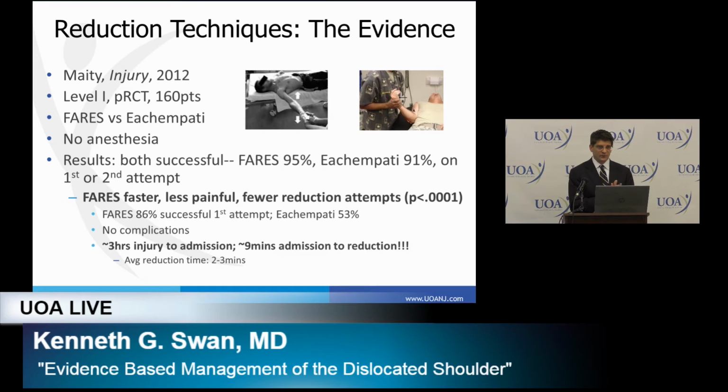Another level 1 study from 2012 compared the Feres versus the Ichimpati technique. Again, no anesthesia. Both were very successful. The Feres was 95% successful on the first or second attempt, and the Ichimpati was 91% on the first or second attempt. This is important to know because don't just give it one try. Don't be afraid. Give it a second try if you don't get it in on the first try. The Feres was found to be faster, less painful, and with fewer attempts.